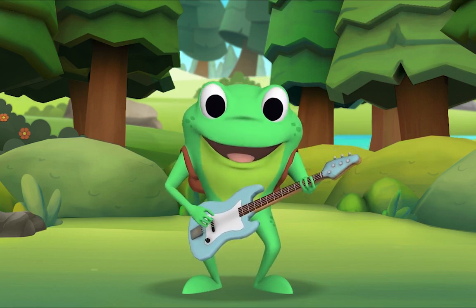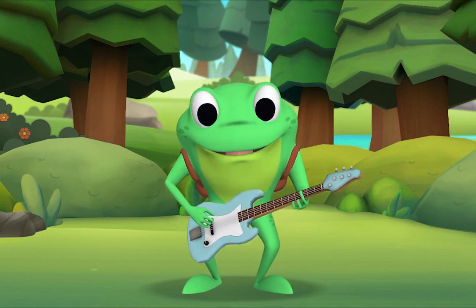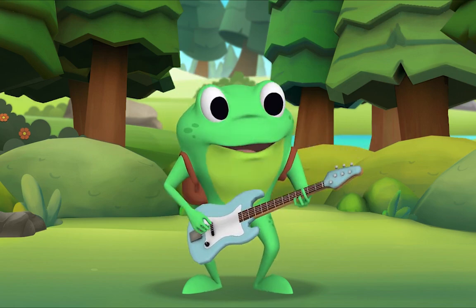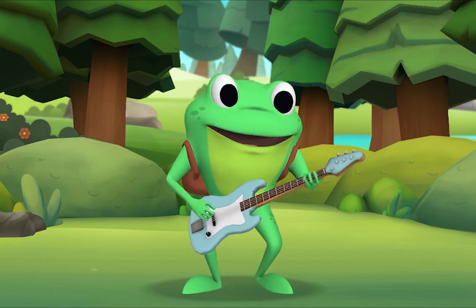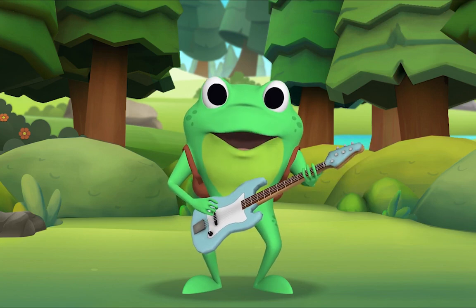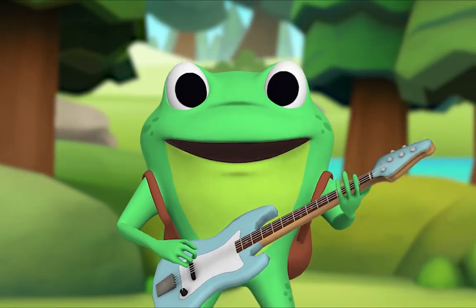The ants go marching one by one, hoorah, hoorah. The ants go marching one by one, hoorah, hoorah. The ants go marching one by one, the little one stops to suck his thumb, and they all go marching down to the ground to get out of the rain. Boom, boom, boom.